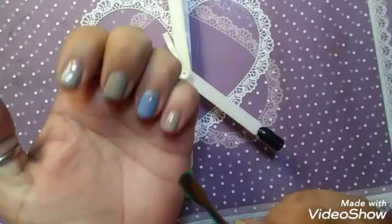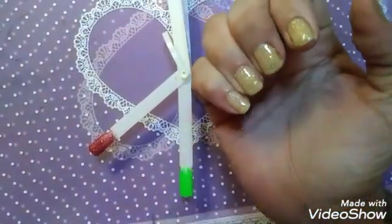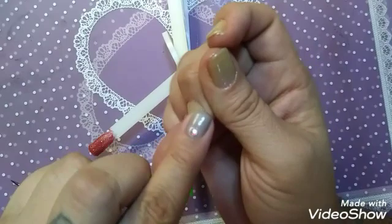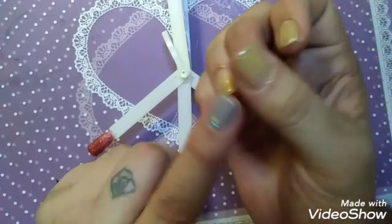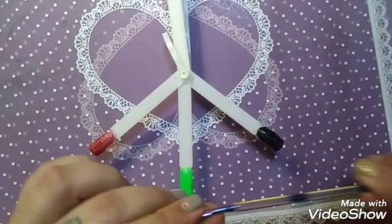Oh, before you start to do a gel manicure, push your cuticles back. Oh, we got deliciousness sticking up there. Push your cuticles back. Buff the shine off your nail. Make sure you push your cuticles back, ladies. Start with clean, dry nails.